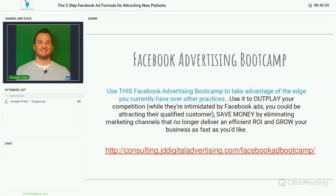So Facebook advertising is really a great way to get your practice out there, to get some new patients in, and it definitely fits in with your marketing budget. And once you start scaling up, you can actually start eliminating the other marketing channels where you're not seeing a positive return on investment coming back.